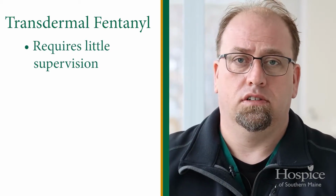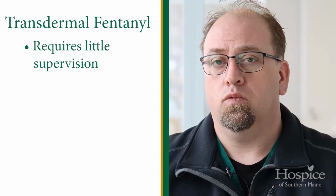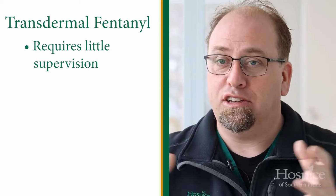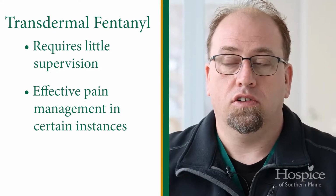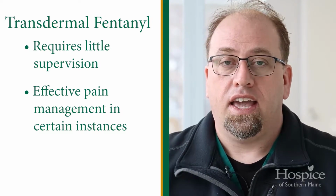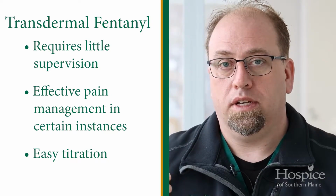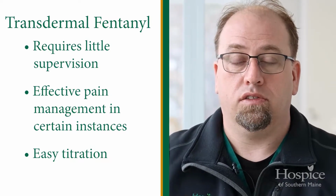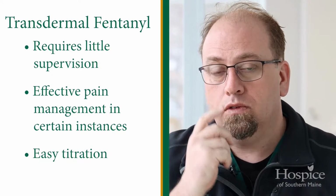Other choices are transdermal fentanyl patches. These are great because they require very little supervision. You don't have to remember to take something once or twice a day. And when you have a patient who has adequate adipose tissue, not too much and not too little, they are really effective at managing all sorts of pain. And they're pretty easy to titrate. We understand pretty well if somebody is taking oral medications as breakthrough. We know pretty well how to change those fentanyl patches to follow that along. So they can be effective.